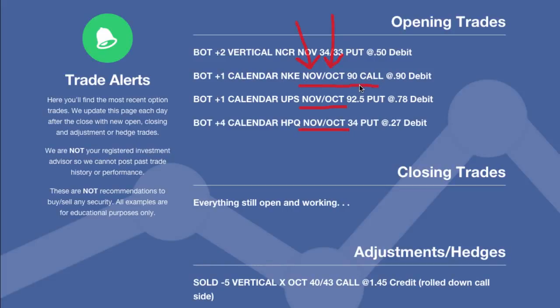Basically, we pin everything around that strike price. So that's ideally where we want the stock to move in either scenario. And all you do is you buy the calls if you think the stock is going to move a little bit higher, or you buy the puts if you think the stock is going to move a little bit lower. So you're just kind of pinning it either above or below the market.